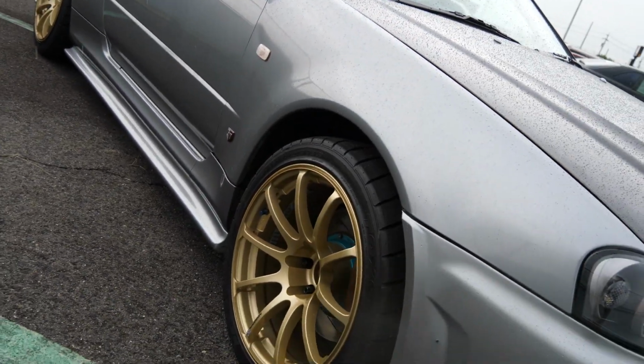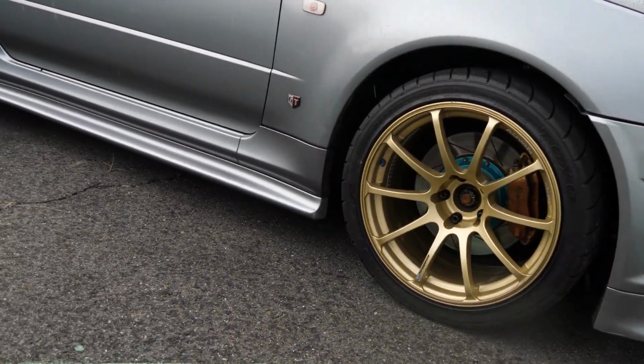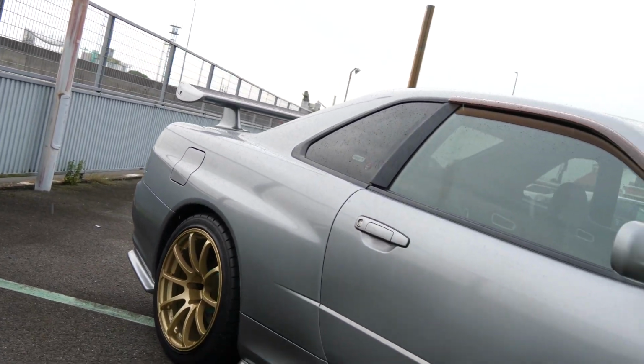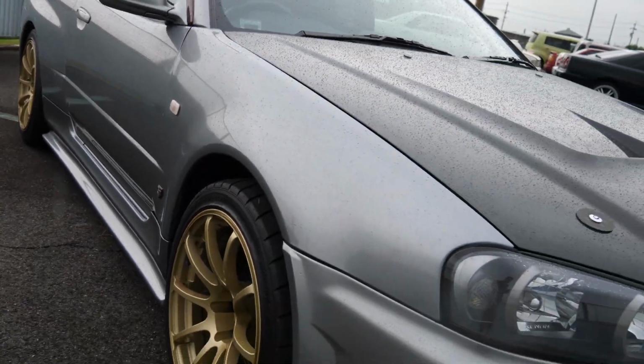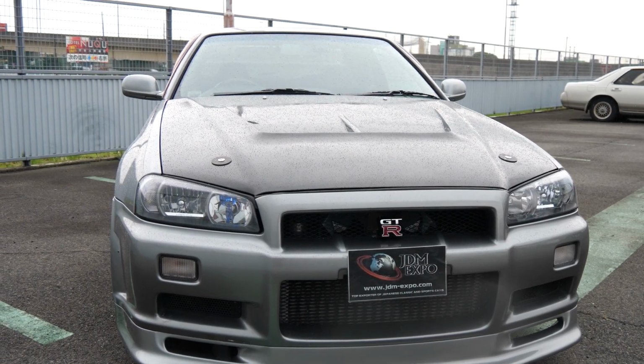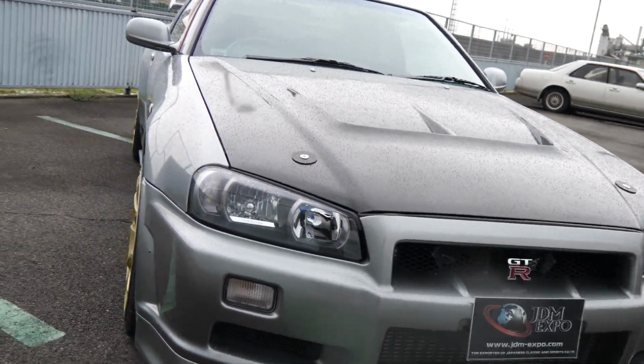And as you can see, even though we have Brembos, we do have upgraded rotors. We have a few other goodies in there too. We do have a Clifford security system, an alarm, so it's already included. Let's check out the interior.